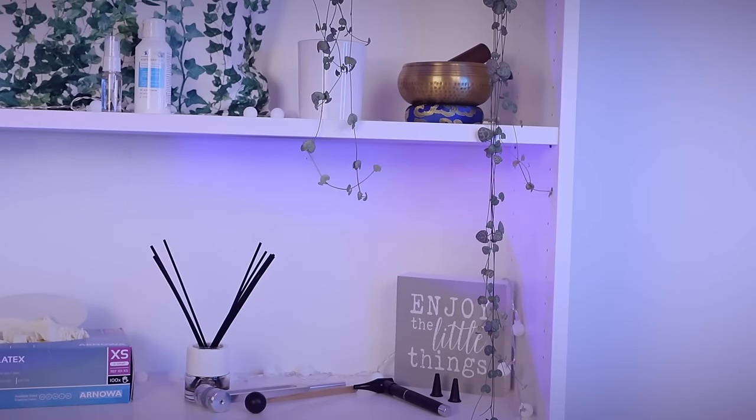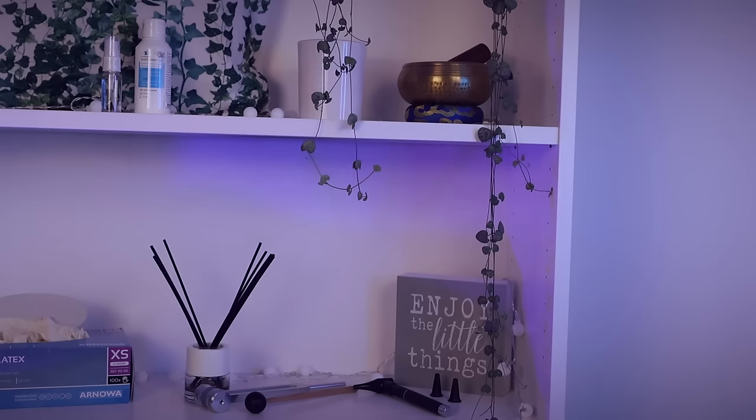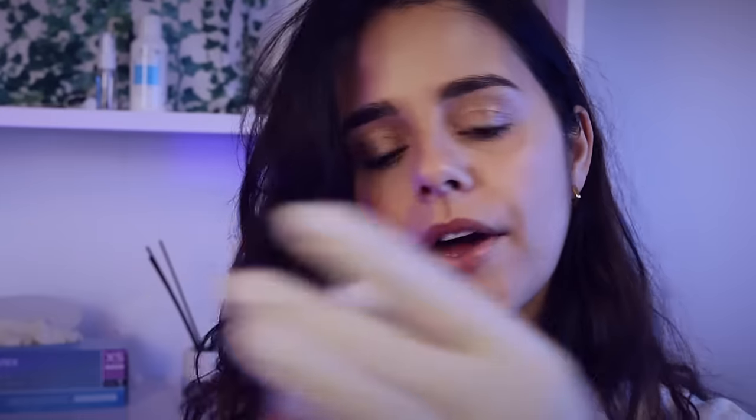Okay, so again, just stay very still for me while I put the drops. One, two, and three. Okay, that should probably do it. And I'll again put this away. We won't be using these drops anymore.